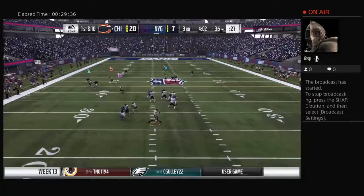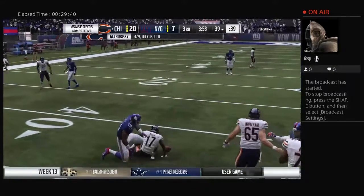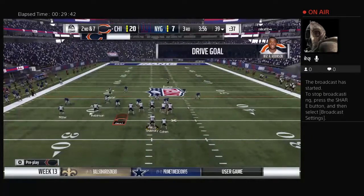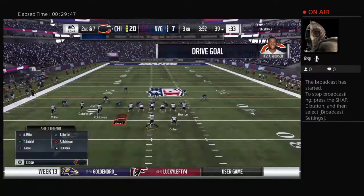They'll throw on first down with Trubisky. And Miller with it over the middle. And he'll get it out near the 40 to the 39. The completion good for 3, and it's second down.